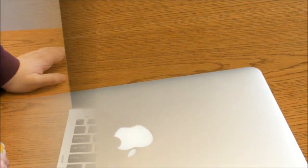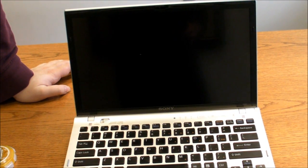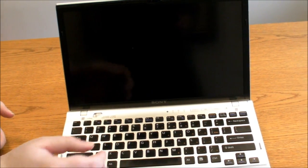Now let's compare this. So here we have the Sony Vaio Z, one of the fastest Windows 7 notebooks around. It's got dual SSDs and RAID, so that means it's got a lot of storage speed. Let's see how fast it boots in comparison to the 11-inch MacBook Air. Here we go.